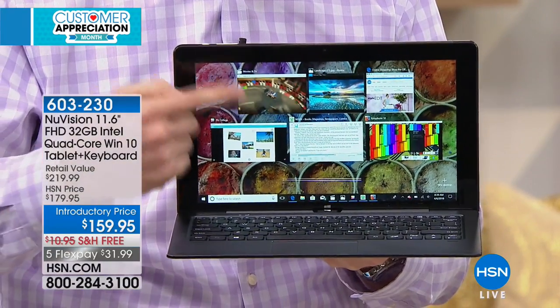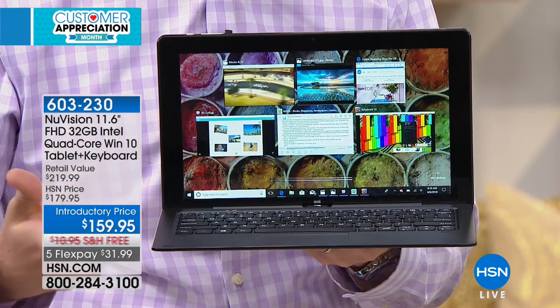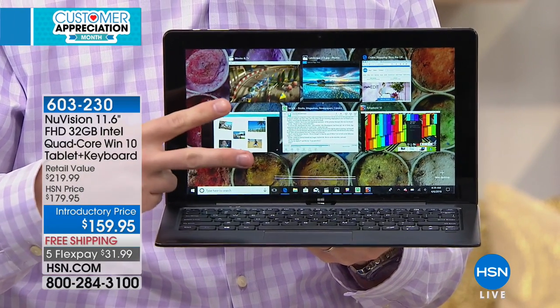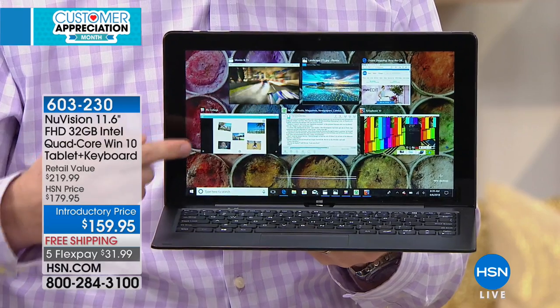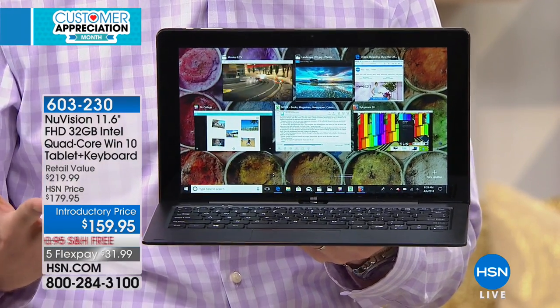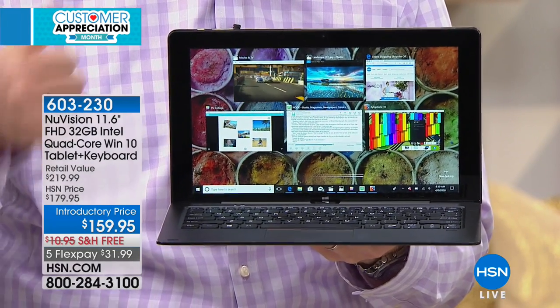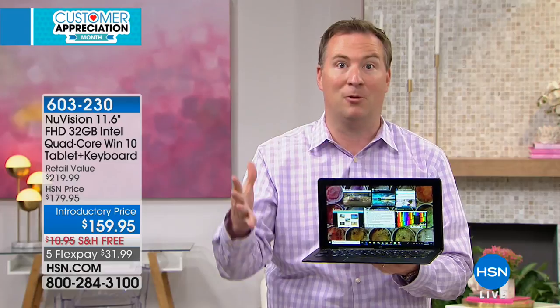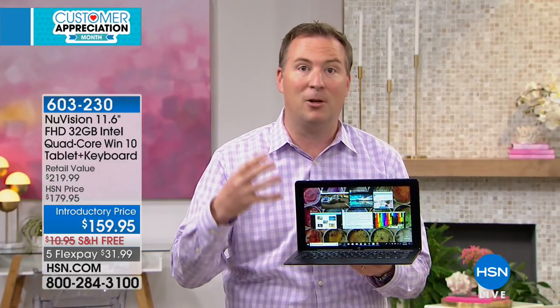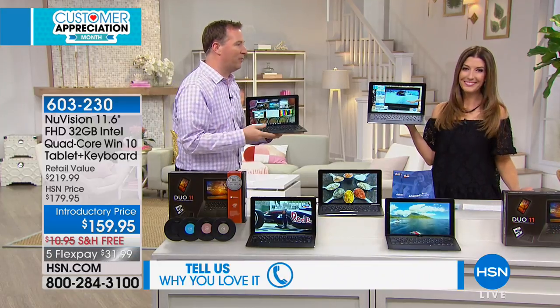Now, also to show you, remember I told you I had a quad core? This means it has 4 cores, 4 brains, 4 engines. Most tablets only have 2 engines. This one has twice the amount of power, so I can run multiple programs with no hourglass, no hesitation. So for you, it's going to boot up faster, it's going to get on Facebook faster. If you want to use the webcam to chat with your grandkids, that's even going to look easier, because the core features you're getting today are some of the best that we've ever offered from Intel.